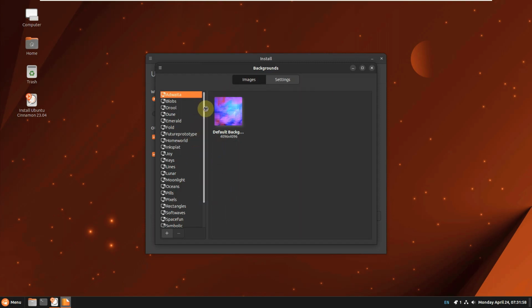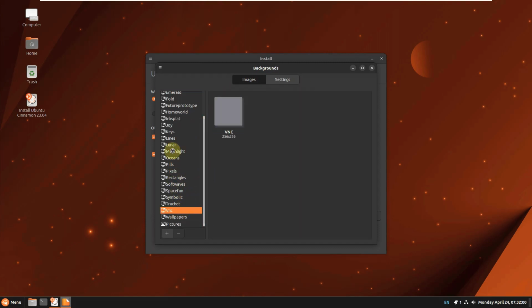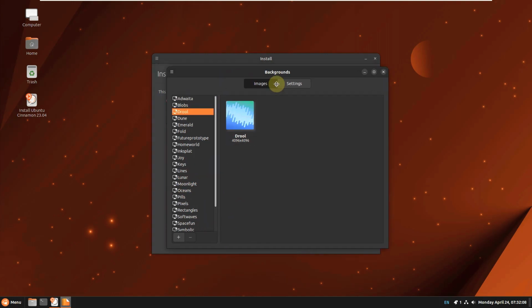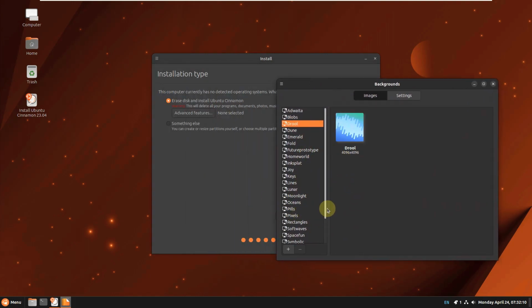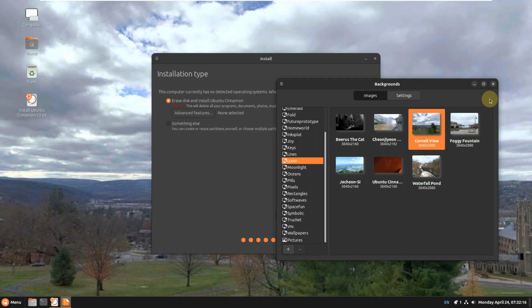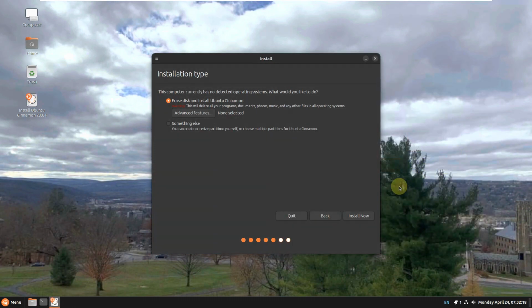Here are some of the wallpapers available. Again, the same wallpapers, just a few changed. So you can go through all these and customize them. I'm not going to wait for more seconds, so I'm just going to change to any simple wallpaper available right here. I'm going to choose this wallpaper. So that's it on the wallpaper side and desktop features.